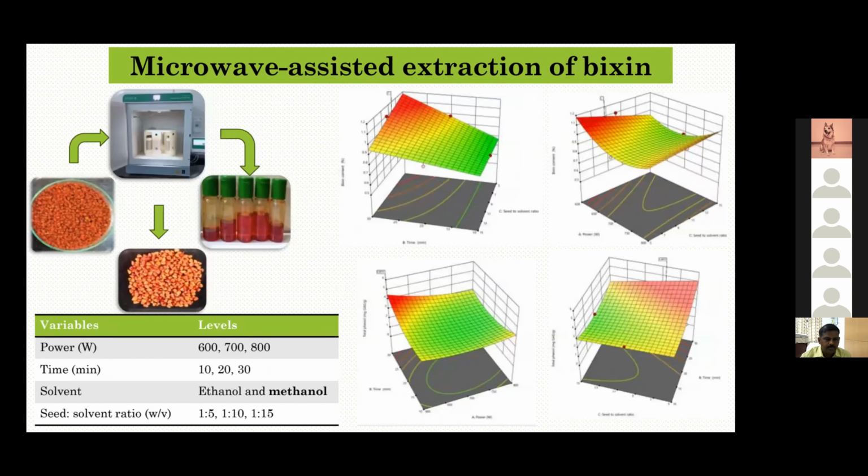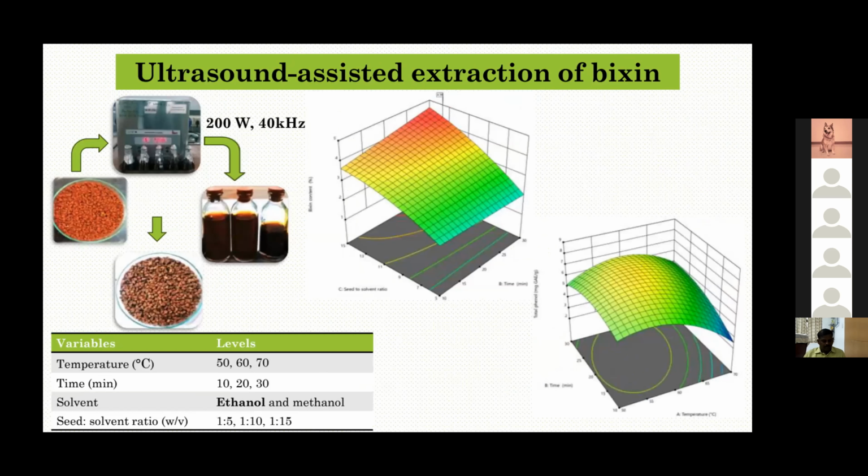Then moving to the ultrasound assisted extraction of bixin, I have used the sonication bath with 200-watt power and 40 kilohertz. In this, I came to know that ethanol is the best solvent to extract the bixin along with the phenol content by increasing the seed to solvent ratio and the time, which shows that ethanol, which has a high boiling point, can withstand the ultrasound power to make the movement and cause the cavitations to extract almost all the bixin as well as the phenol content from the seeds.